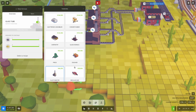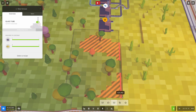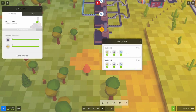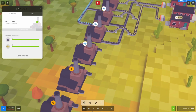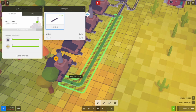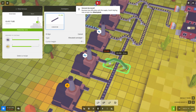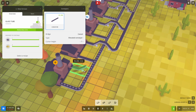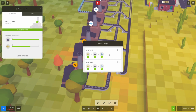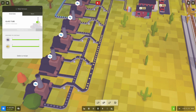Fine. Let's get some more glass furnaces, shall we? Let's clean all this out, and let's do glass panes, and three. Sure, three sounds more than adequate. Conveyors. We attach to the second one. Brilliant. And let's do a bridge. And we'll do a bridge. Okay. Let's do a few flips here and there, just to make everything work a little bit better. Brilliant. Flip, flip. We are a go.